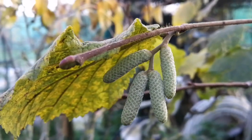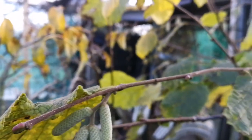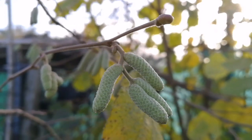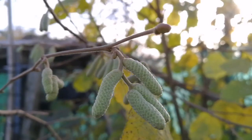This was an offshoot from a hazelnut tree that the council was going to cut. So I decided to actually get that offshoot when they were approaching the other tree. In the first year, it gave us some hazelnut. I have a video about it. I may find it and just show you.